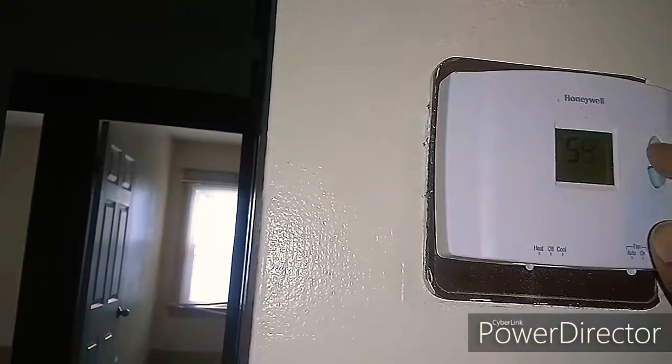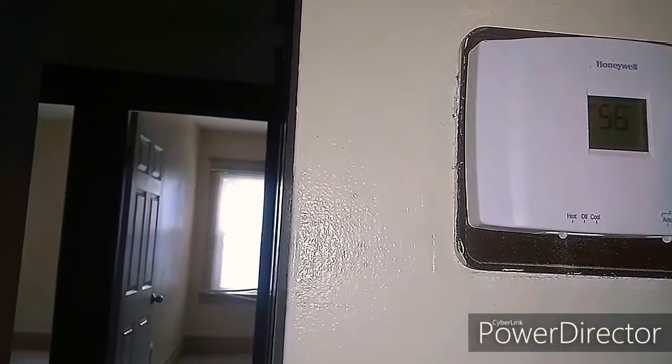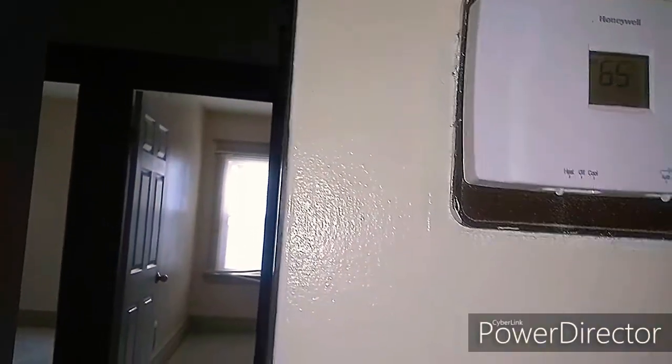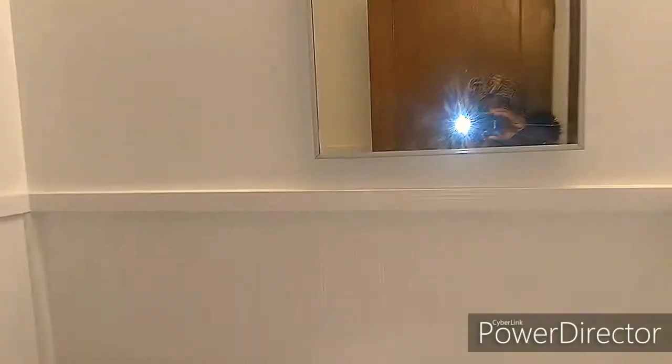What else? Okay. Then we're gonna go, so let's turn this heat up to, how about 65? Yeah, that should be on. Heats. Okay. So, then this is the bathroom, guys. The bathroom, focus. Okay, so my camera don't want to focus. There we go. Okay, so this is the bathroom.